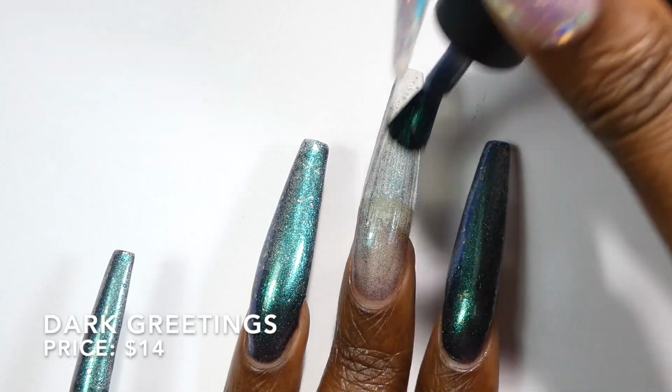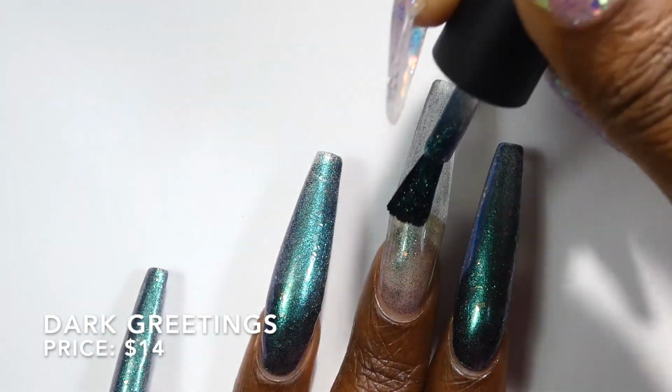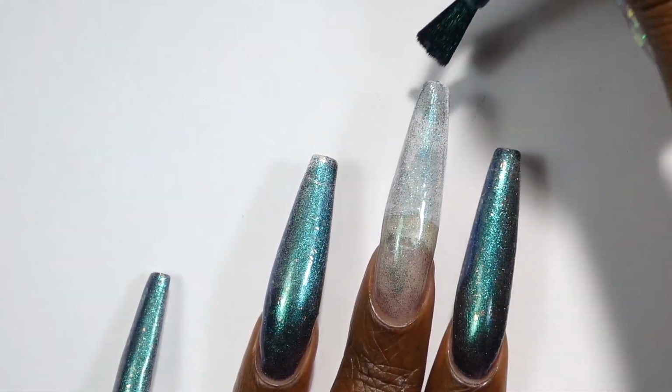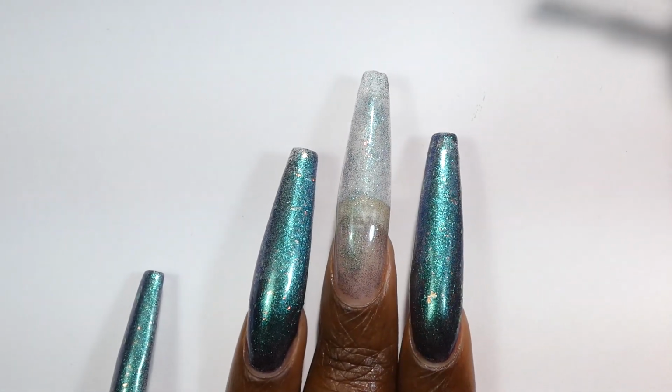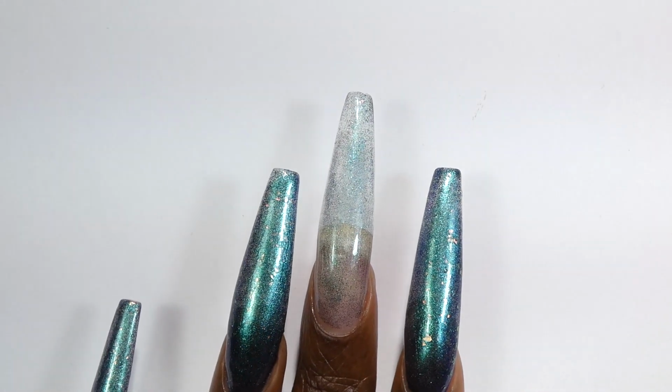Next up is Dark Greetings. This is described as a lightly tinted black polish with a green to blue magnetic pigment and red to green ghost flakies. This is priced at $14. Dark Greetings is the sheerest out of all of the polishes in this collection.